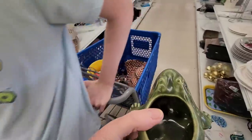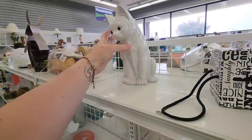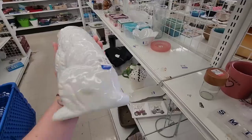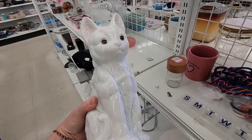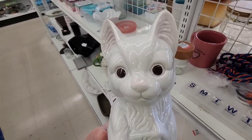I'm gonna get this. Get that. They have swim trunks. Buy this cat. It's an old cat. It's made in Taiwan. It's kind of neat because it's kind of bluey, like a light blue, like white with a little blue. Oh, it has a pretty face. Meow. Would you like to come home? It's a rabbit.